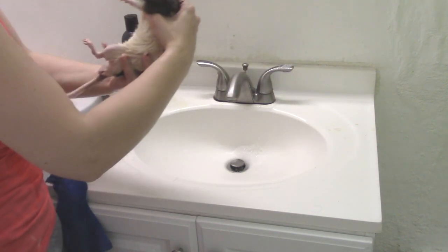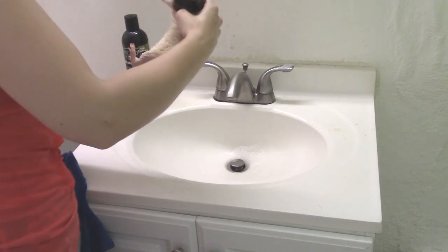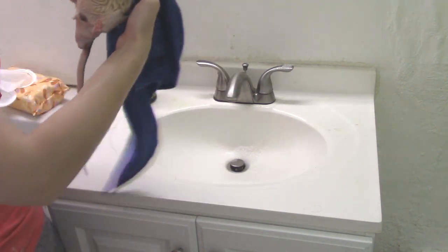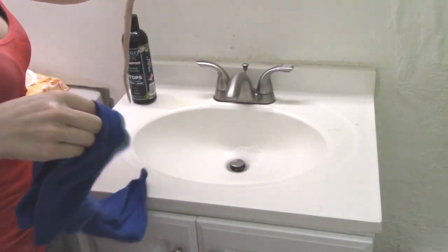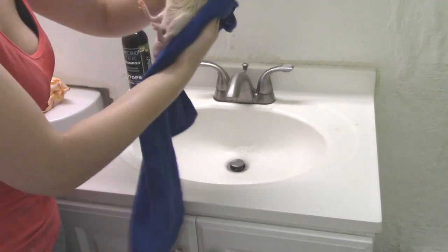And if it's a really stressed out rat, be prepared that you might get pretty wet. You can see I'm pretty wet here. So if it's a rat that stresses out easily, see, I already got that. And then you just dry him off from there. I got a lot of water on him, most of it's just water. Now, the soap has pretty much come off because I rinsed him off a bit.